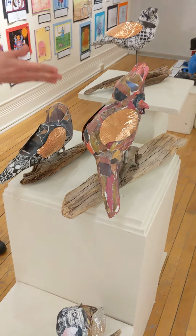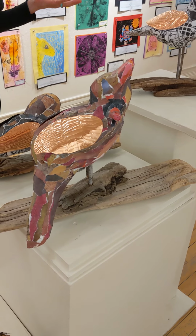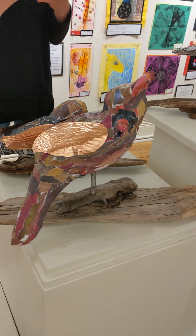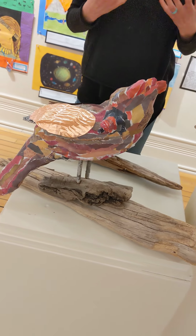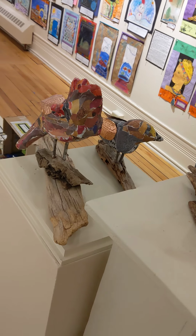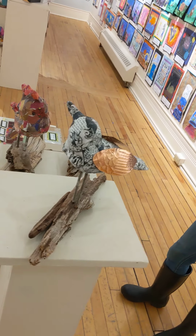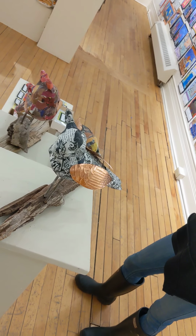And then the collage technique is we're representing the colors of the bird. So like this is a cardinal, but we're using this really abstract collage technique. But you can tell it's a cardinal because it's reddish. And then the wings are made with metal. So incorporating a lot of different materials, and of course the driftwood that they're mounted on. So this is a favorite project of the 4-5s that we do.